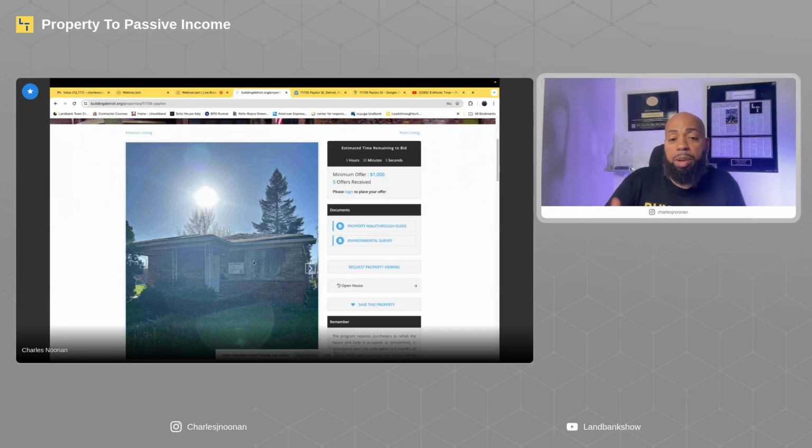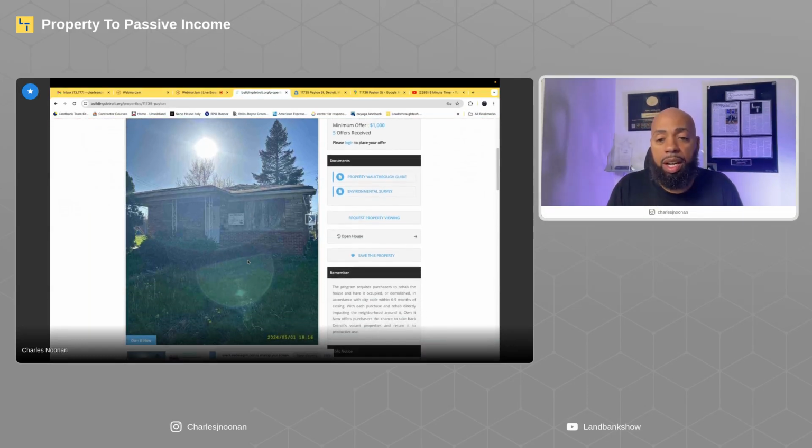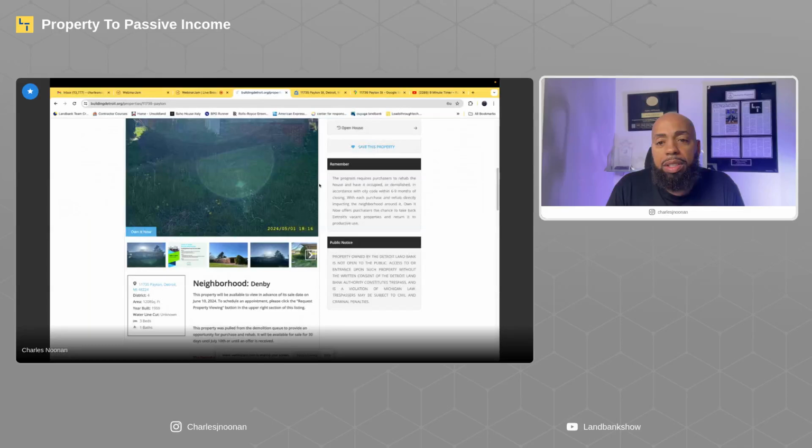You're going to bid whatever you're willing to pay for this property. Put what you're comfortable paying for it. But right now, we're going to do a little bit of due diligence, and we're going to walk through the due diligence process for purchasing this property. So here's what it says. It talks a little bit about the neighborhood, then it talks about the program, and then it gives you the address.